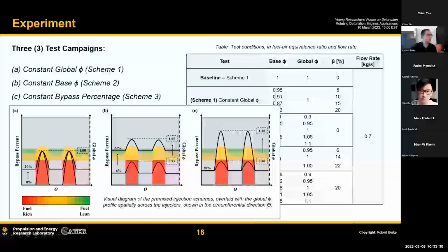And then moving on to scheme 3, which I have here as C. Essentially what we're doing here is keeping our bypass percent constant. To be concise, we want to see if we increase the amount of fuel that we push in through our main fuel line, does that change anything? By keeping our bypass constant but increasing the amount of fuel we push into our main line, we're almost further stratifying our equivalence ratio domain here.